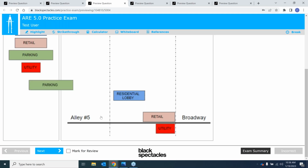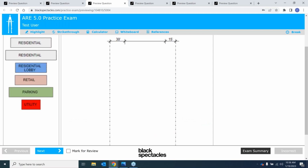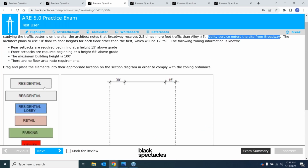So let's look at these last 2 blocks that we have to put here. Look at that, parking fits perfectly next to utilities. And if you've ever been in an underground parking garage, that lines up. That's a pretty typical layout, especially for a residential tower. And now we've got our residential lobby right next to the retail. So right off the bat, 4 of these things we've already used. Now all we have to focus on is the residential.